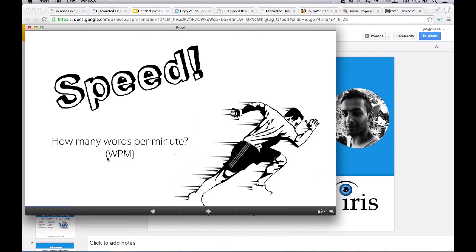We use this acronym right here, WPM, words per minute. Essentially, all it is is how fast you read, how many words you read in a minute. Now, how fast you read depends on the kind of material that you read, how tired you are, how engaged you are with the material, etc. There's a lot of variables, but for the most part, what we're interested in is improving our words per minute score so that we overall improve our reading range.